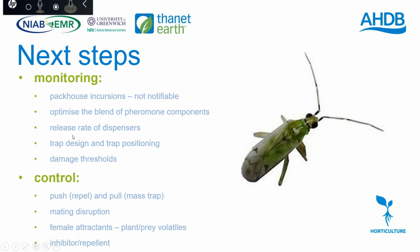And really importantly, we need to be able to know what the damage threshold is. So how many Nesidiocoris males equals damage to the crop, and that could then obviously trigger the need for a control measure at that point.